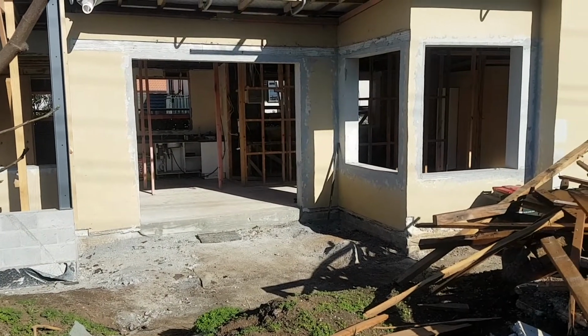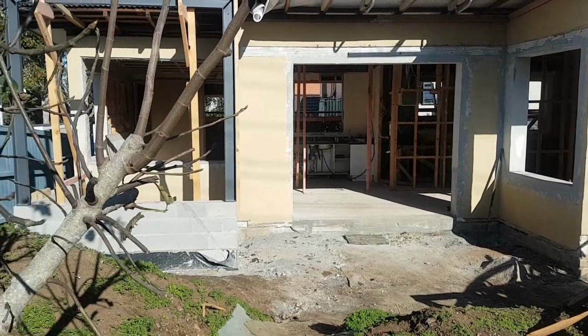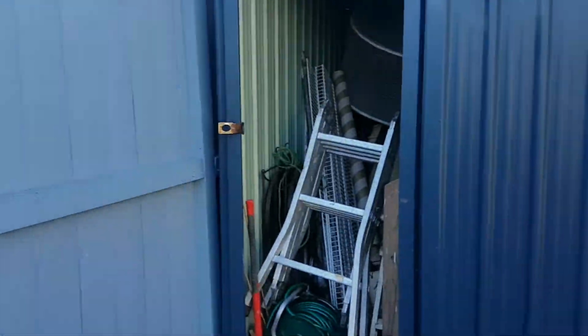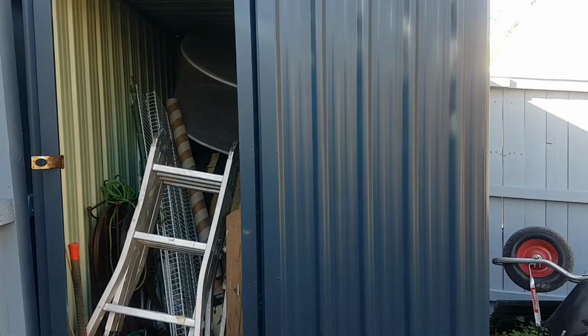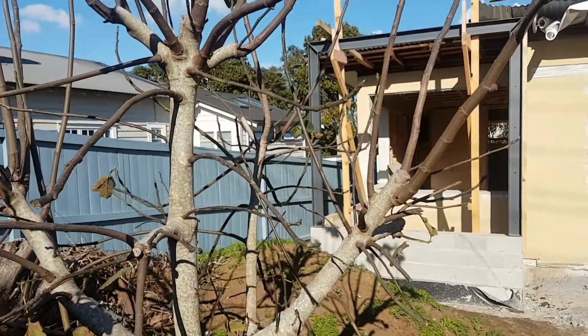So I'm going to start at our new entranceway, like I said before, because we haven't actually got a hole there, but that's where the gate will be. And then you'll come in, that's our shed, which is going to be the bike shed. And this is the fig, which is still alive.